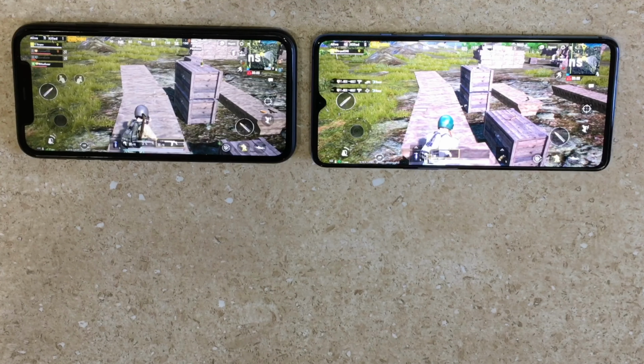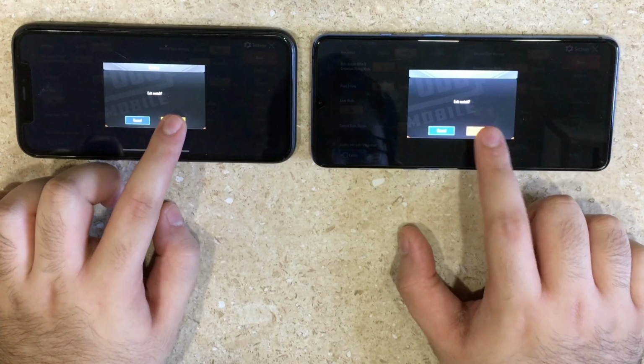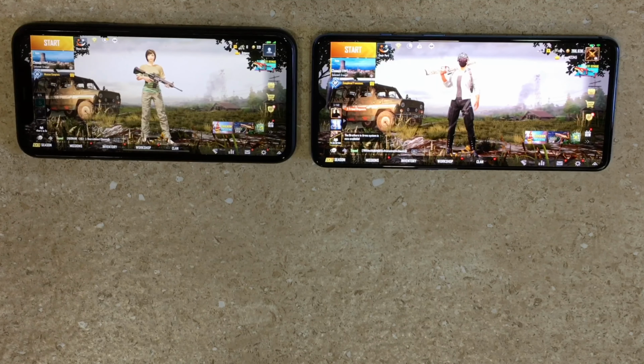So overall, you can play this game for hours together and both the phones are going to be at their best performance. Now let's look at the game in a close-up to see how it will feel when you play the game firsthand on each of these devices.